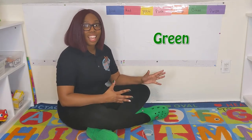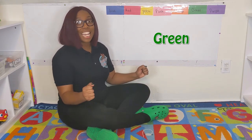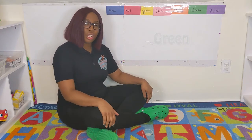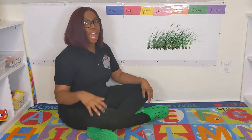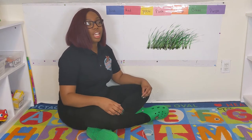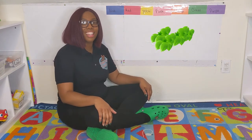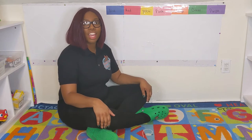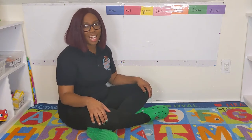Look at that. The color of the day is green. I love green. Green like tall baby grass, or green like the leaves that grow on the trees. Let's look on the tray together and find out some green things that I found in the classroom today.